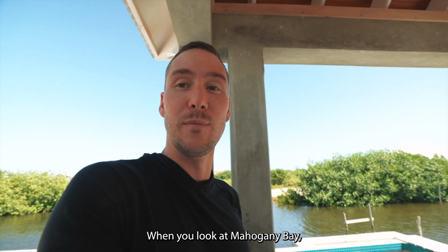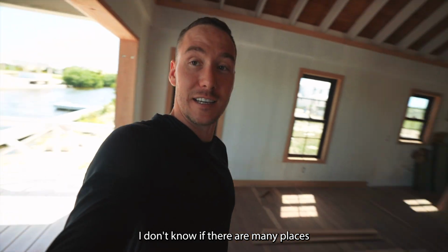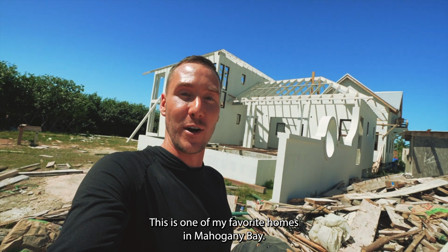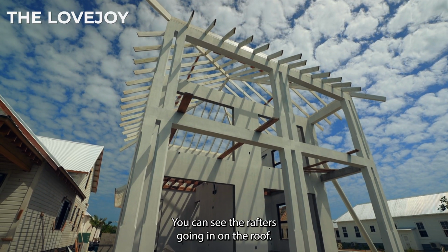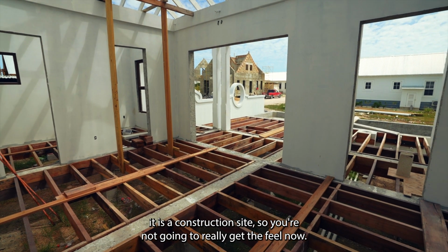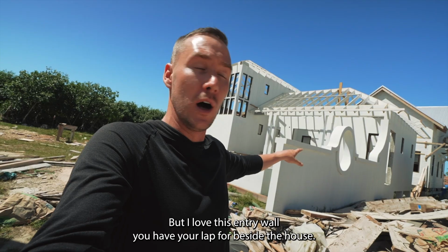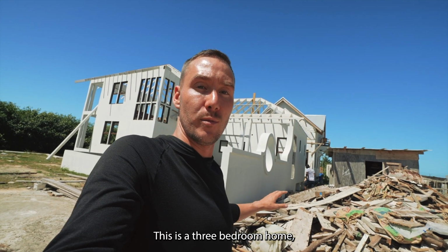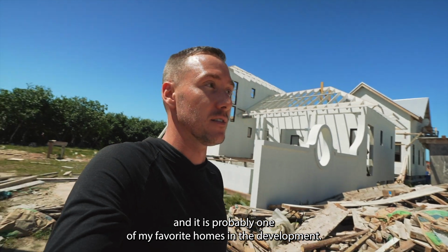When you look at Mahogany Bay, I don't know if there are many places in Belize that are having this amount of progress. This is one of my favorite homes in Mahogany Bay. We have the Lovejoy behind me. You can see the rafters going in on the roof. What I love about it, it is a construction site, so you're not going to really get the feel now, but I love this little entry wall. You have your lap pool beside the house. This is a 3-bedroom home, and it is probably one of my favorite homes in the development.